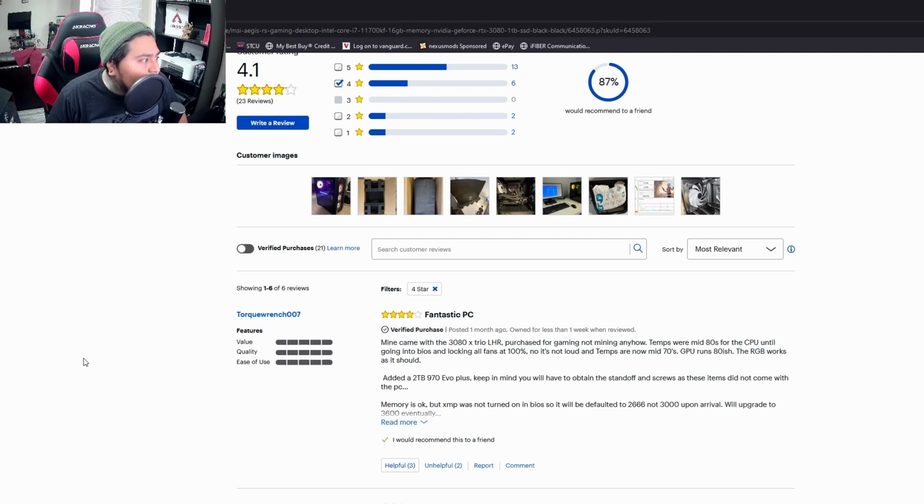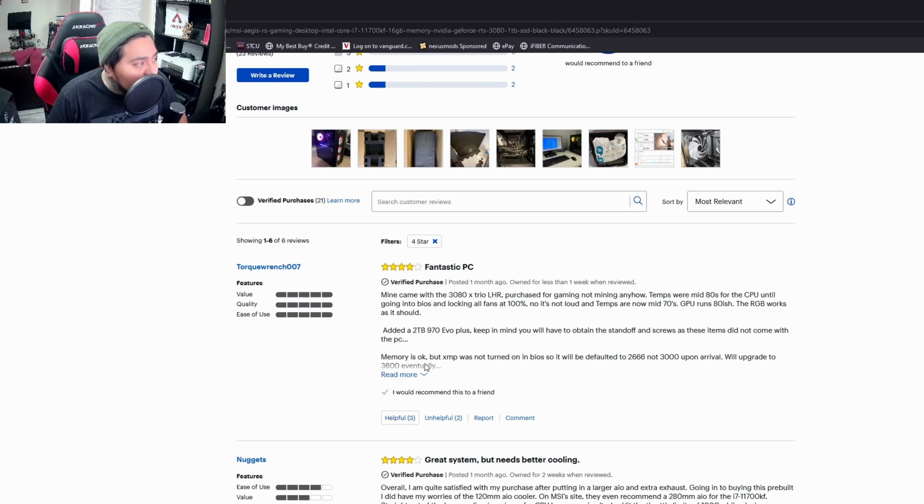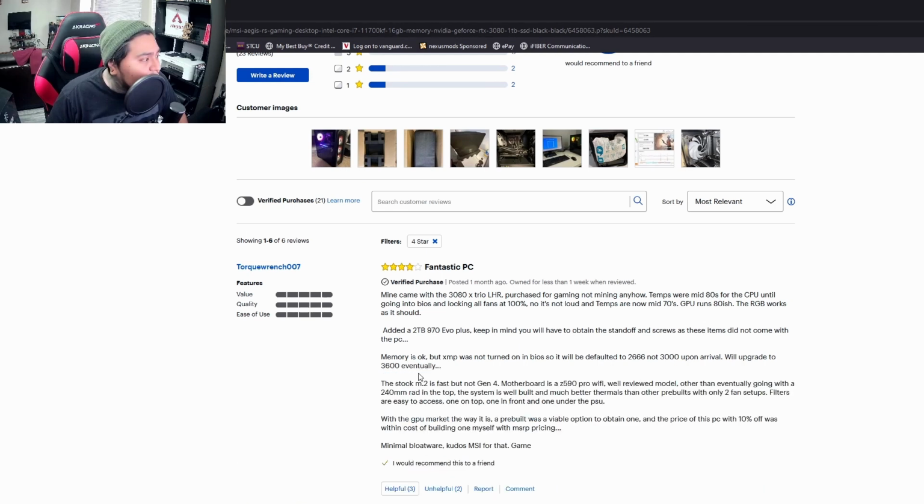Added a 2 terabyte 970 Evo Plus. Keep in mind that you will have to obtain the standoff. Screws on these items did not come with the PC, which is true. You don't get the screws. You don't get extra screws. And if you want to put in an M.2, you better have your own screws because they don't come with extras.